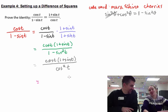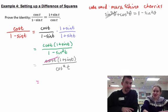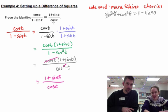Now, cosine t over cosine squared t, you can cancel out a cosine, which gets rid of the squared and just leaves us with cosine t on the bottom. And 1 plus sine t on top, and conveniently, that's where we were headed. If you weren't paying attention to where we were trying to get, you might have wondered where to go from here. But we're done.